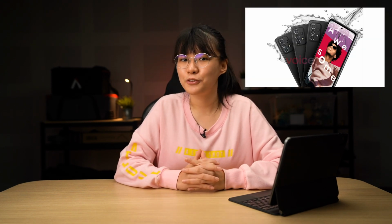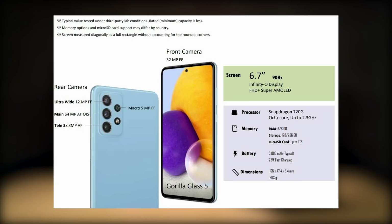For the higher tier Galaxy A52 and A72, Samsung is stepping up by adding more flagship features, which include water resistance and stereo speakers. The A52 is expected to come with a 6.4-inch AMOLED display, while the A72 gets a larger 6.7-inch AMOLED screen, which is said to push a higher 90Hz refresh rate.